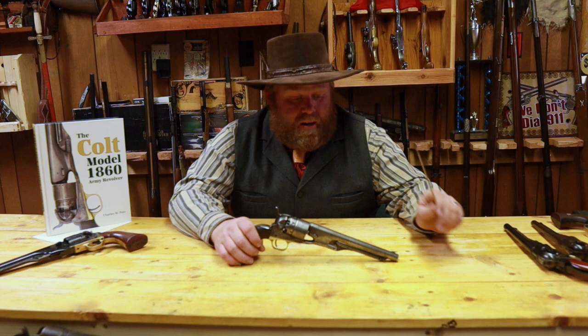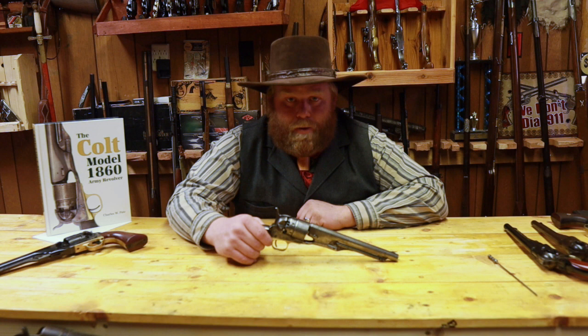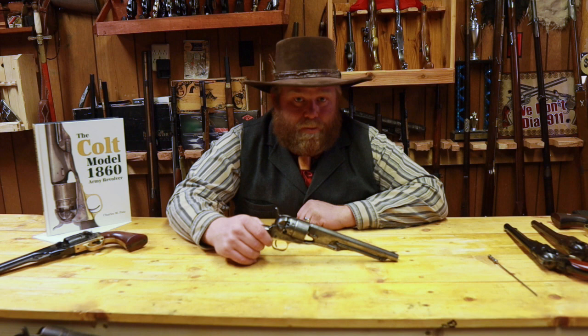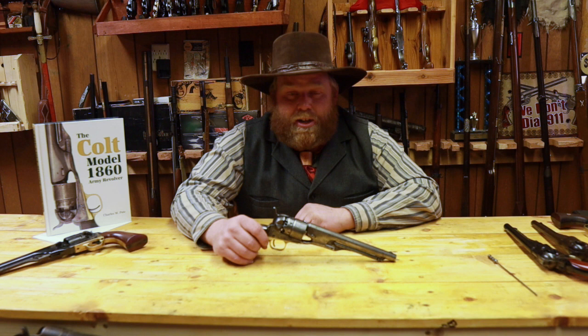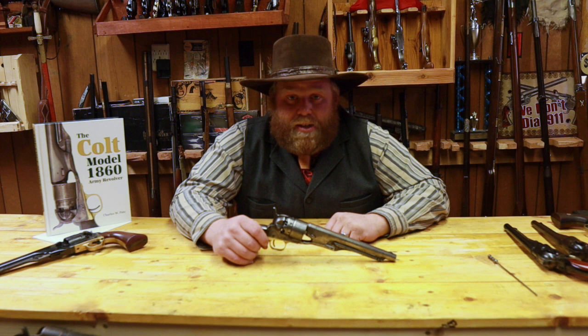Now, why is that? For the first 2 years, they were the most popular revolver on the battlefield. But they came at a price of $25 each, while Remington, as we said before, only cost $15 each. There was a few other issues. If you go back to our Walker video, you'll recall the issues that arose between Colt and the government over things like flasks and bullet molds. Well, Samuel Colt, the reason he charged $25 a piece is because these guns were still being sold with a flask and a bullet mold all the way up until 1863.